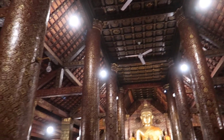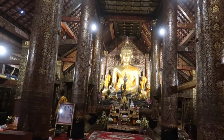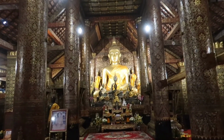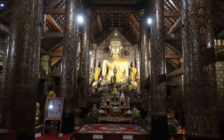Looks so good. Is this painted? Yeah, it looks like this is actually painted. First off, I thought this was made out of wood and everything was painted on, but it's actually concrete. The pillars are made of concrete, and yeah, it's painted super nice. This dark burgundy goes really well with the gold.